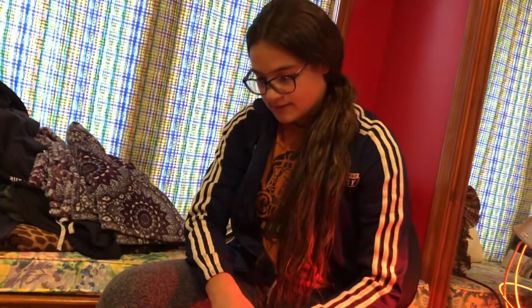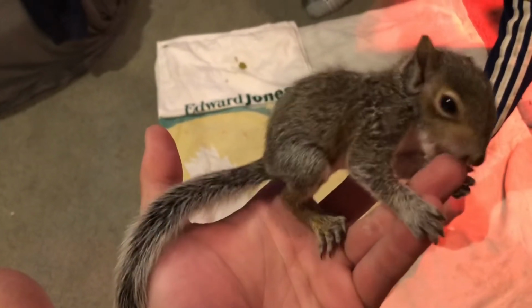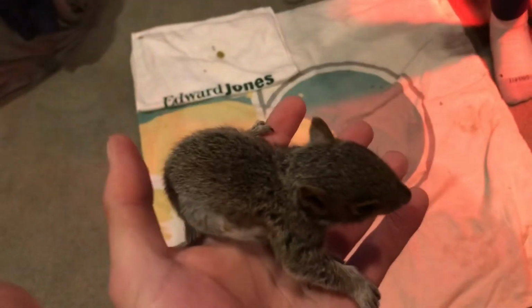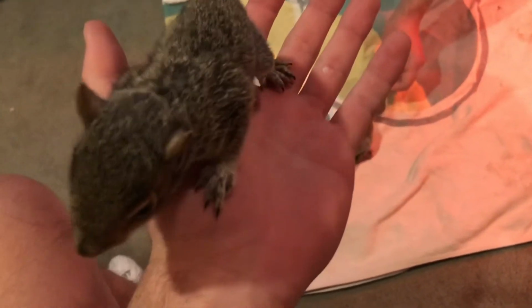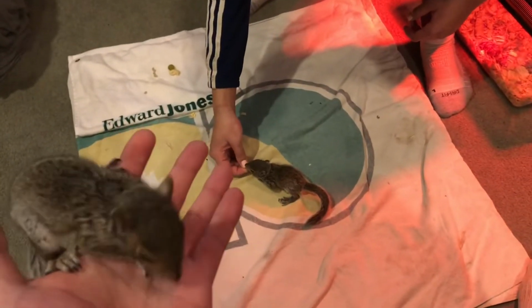Say hi, Josie. Hi. Originally, we thought they were both boys. But, oh no, look, she thinks that's the nipple. She thinks my finger's the nipple. No, you'll get it soon, honey. But now we realize we have one girl and one boy, a sister and a brother. And we don't have any names for them yet. Put some name suggestions down in the comments for us.